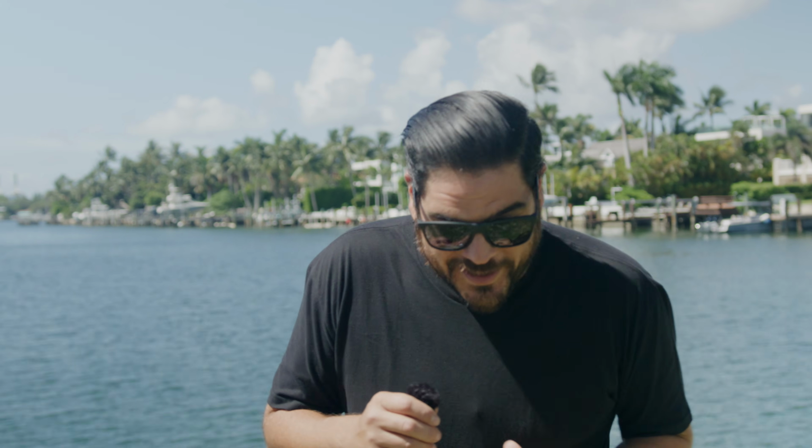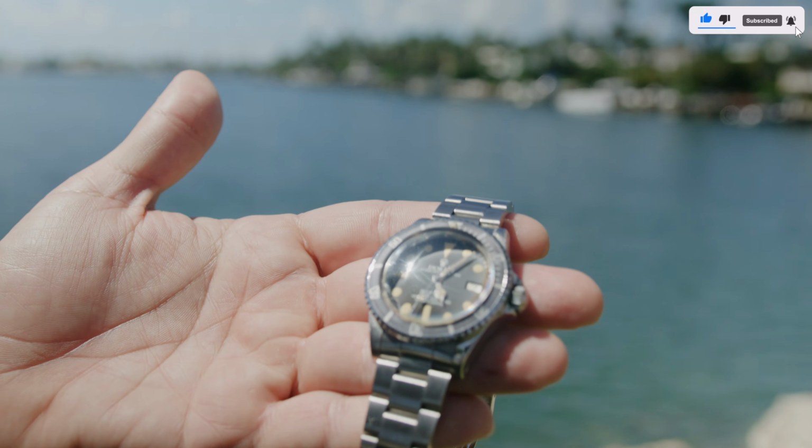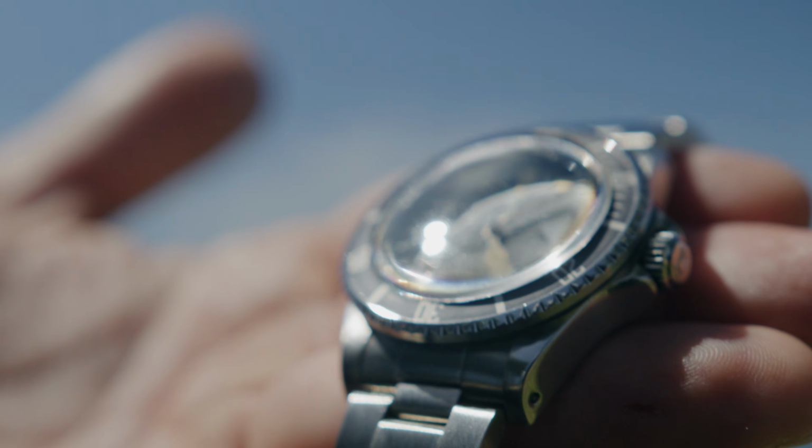Listen up, today we're going to talk about the newest addition to my vintage watch collection, and it's going to be a new Rolex Sea-Dweller 1665. I have broken the rules.